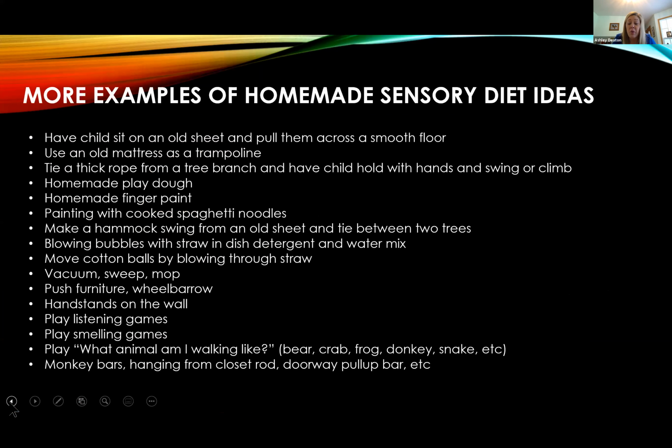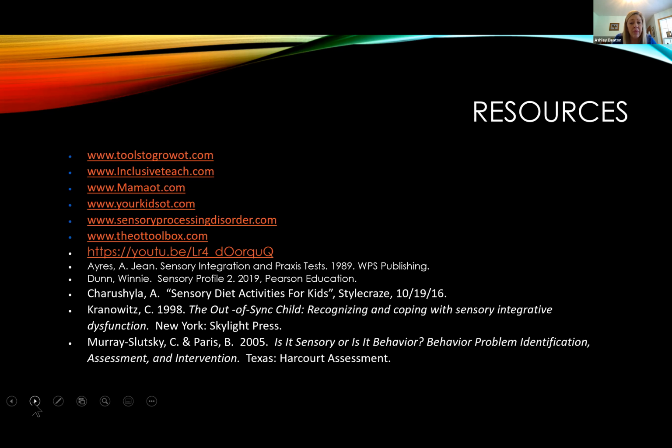You can also buy a doorway pull-up bar for about $20 in Walmart that attaches in a doorway. That's a really good activity to add to a sensory diet, to have them try to pull their body weight up, gives lots of good sensory input. So those are just some extra ideas, some ways that you could do things on a budget with things that you have in your home.